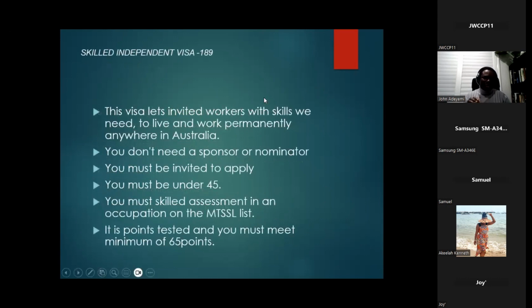Now, quickly just mention some of these visas. We have the skill independent visa, which is the 189 visa. I've mentioned some of the mandatory criteria that must be met before one can apply for this visa. The key point here is that your skill occupation must be on the MTSS list, the medium to long-term strategic skill occupation list. So if your occupation is there, that shows you can apply for 189. But if it's not there, you cannot apply for 189. 189 allows you to live permanently in Australia and in any part of Australia.